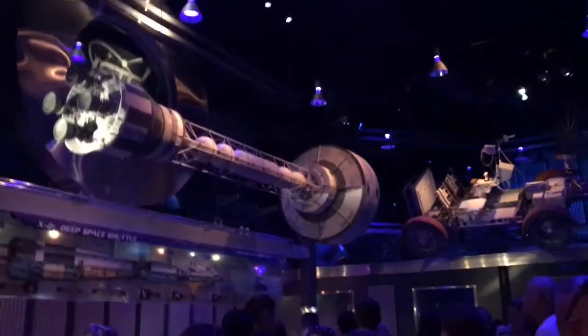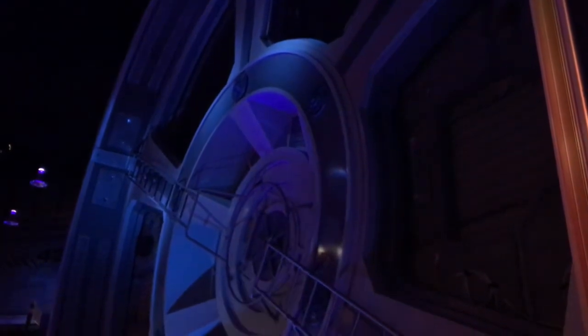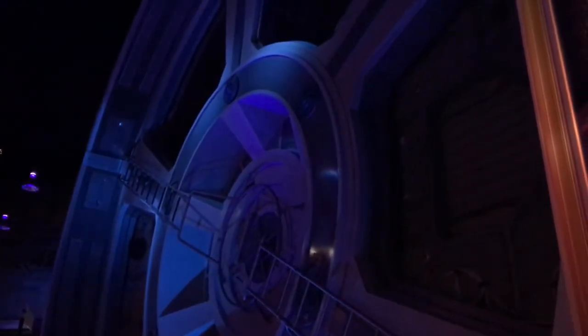When a ride comes back from a refurb, I'm always really interested to see how they've changed it. If they've done any major changes in the queue and things like that, apart from just renovating the ride. And from what I can see, pretty much everything looks the same. Something that used to work was this really cool rotating wheel, which used to be all lit up nice and bright, and you could see all the different rooms inside the space station. But now, they're just dark rooms. Maybe it's not ready yet.